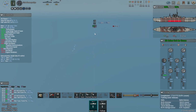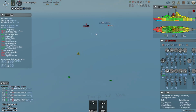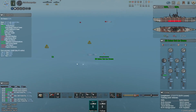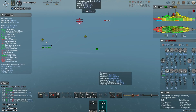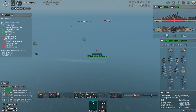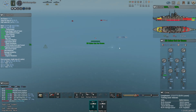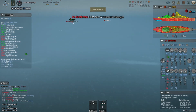Does the cruiser left? So yeah, we kind of sacked two of the allied ships. And torpedoes incoming. I was hoping they would not really be able to launch. We are inside of torpedo range. Ooh. Yeah, there we go.